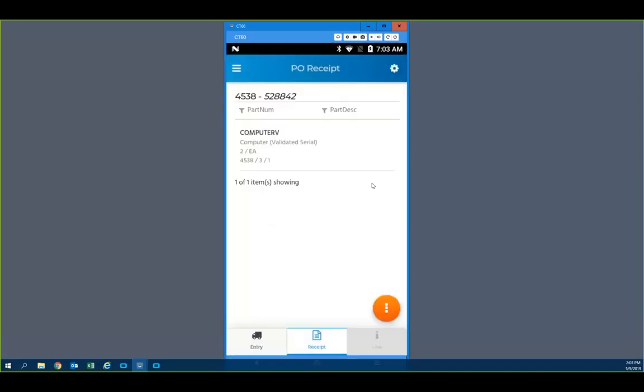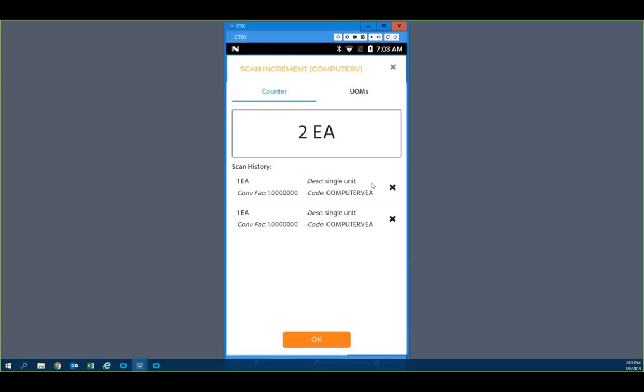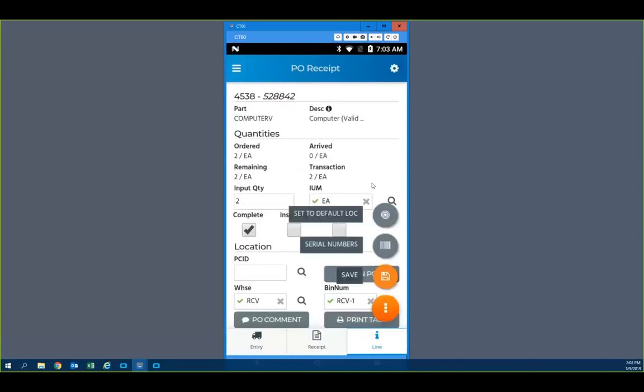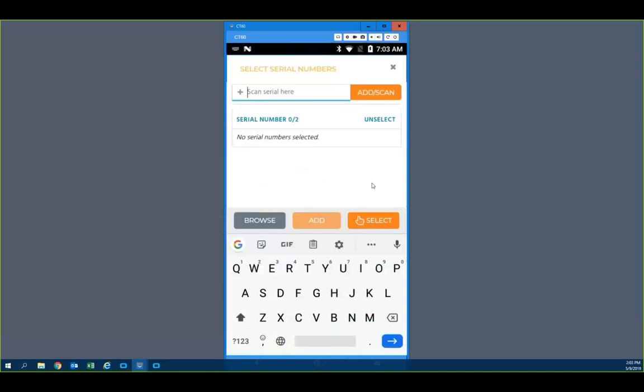Now the last item that's on my PO is a serial number item. So I'm going to scan the item that I received, which I got 2 of them. And now because it's a serial tracked item, I go into my serial numbers and scan. So it's telling me here I've currently got none of the 2 that I require. So I'm going to scan one.